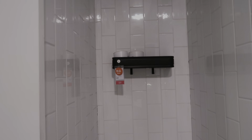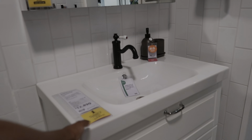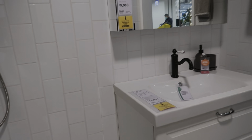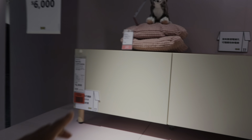Then you got the toilet. You've got your thingy. I like this. It's so modern and beautiful, and it's not that expensive as well. You see, this one I feel like it's so popular on Instagram. The TV stand, it is so popular and it's nice.